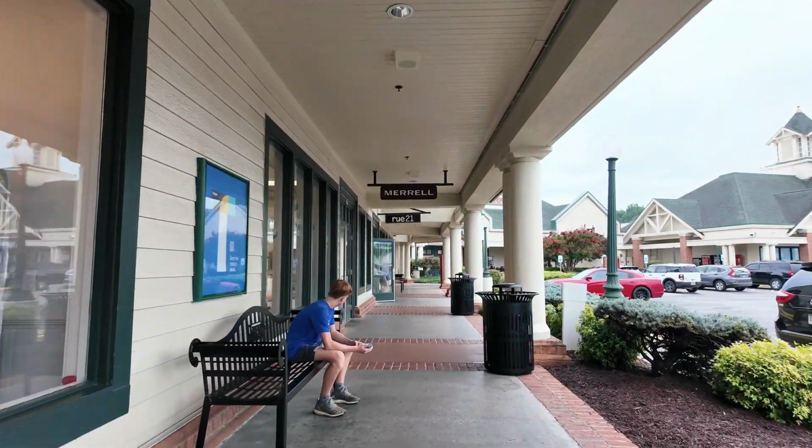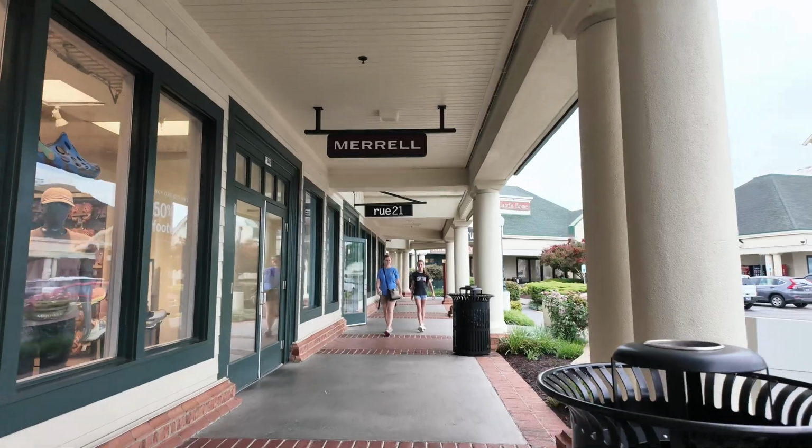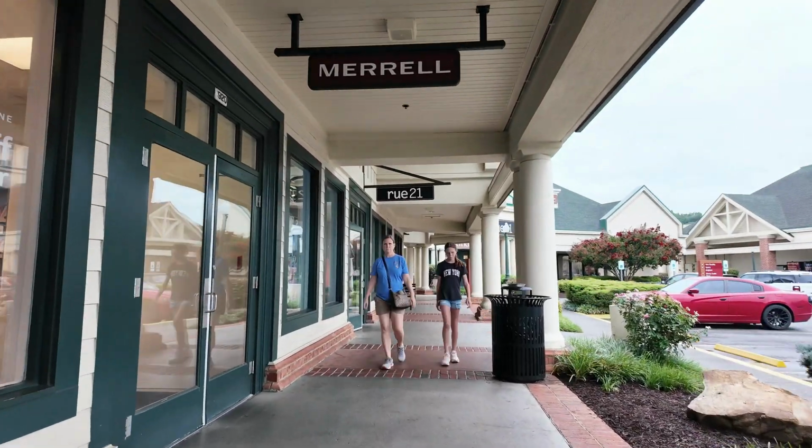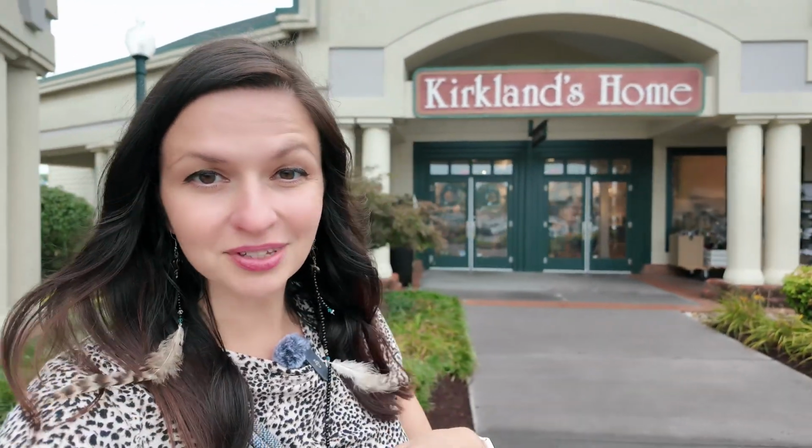And I see Merrell, great outdoor shoe apparel, hiking. Here's Route 21. So coming up ahead, there's Kirkland's here, although it's not included in the tax-free days. It's a great home decor place to check out while you're here, and they always have good deals, so worth popping in there as well.